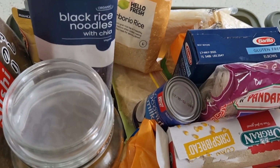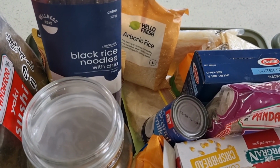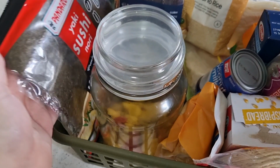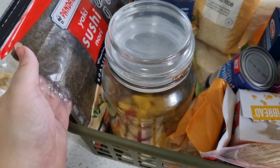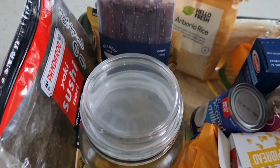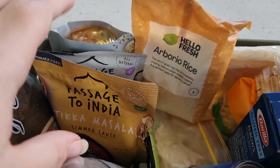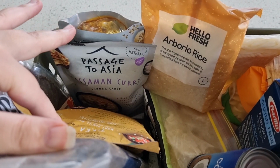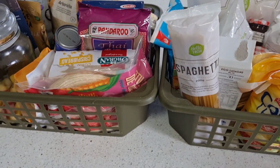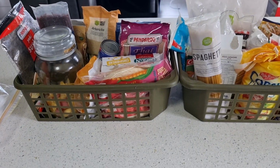This black rice noodles I got free from Flybuys like a year ago that I'm going to try. Nori is gluten-free. I could have gone in either box, but I popped it here just because I wanted to use this up and remind myself sushi is an option. And then I have these sauce bases, which I will use with the noodles and the rices and things like that to make up some of my pantry meals.